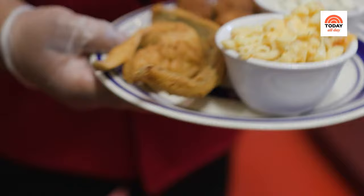My definition of soul food is food that is made with love and care. My mom used to always tell me, son, don't never make anything or never sell anything that you wouldn't eat. So that's my definition of soul food.